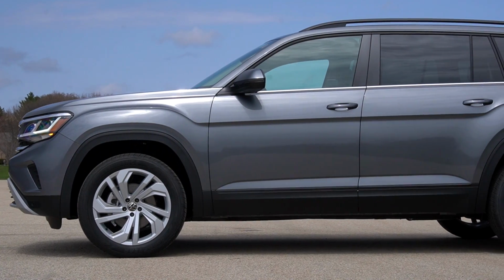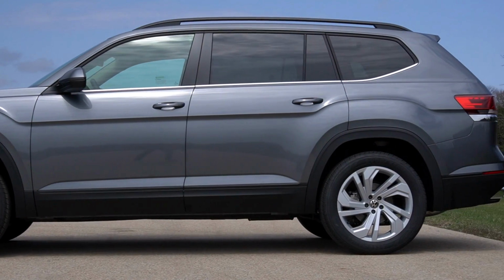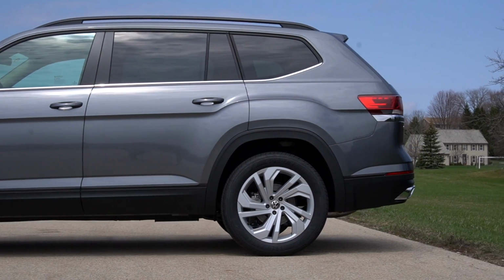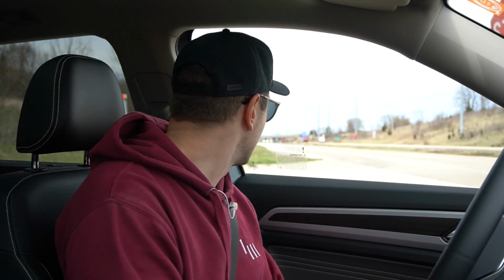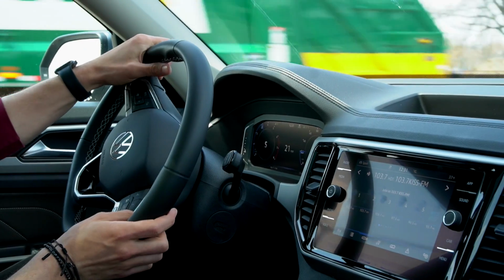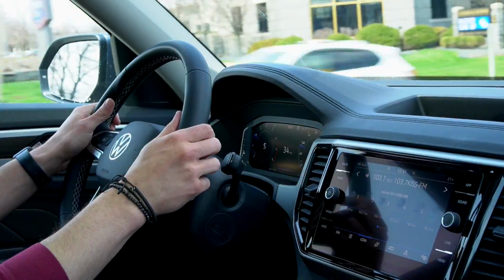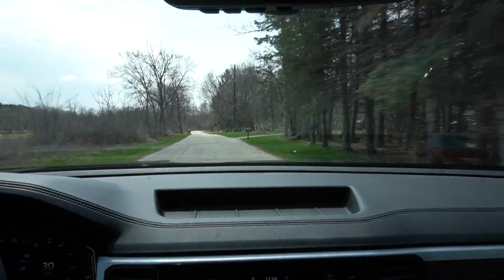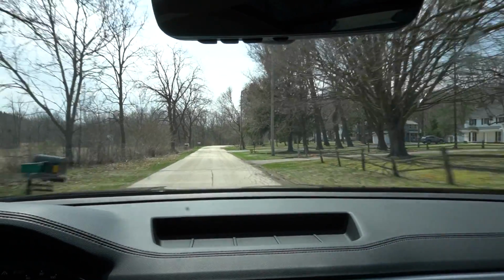Its closest rivals are things like the Palisade/Telluride twins, the Honda Pilot, Toyota Highlander, Nissan Pathfinder, Subaru Ascent, Ford Explorer, and Chevy Traverse, and of course the Dodge Durango. And with such stiff competition, VW has to find a way to stand out. And they have. To my knowledge, this Atlas is technically the slowest 0 to 60 among most, if not all, of the competitors that I just mentioned. So whether or not it's the reason to stand out, they technically have that crown.